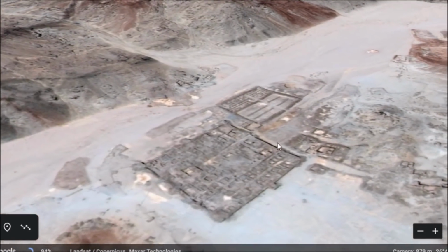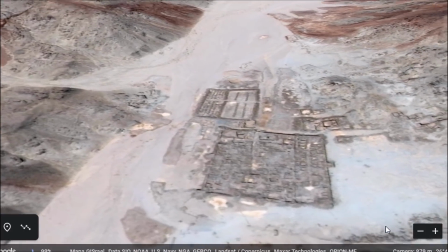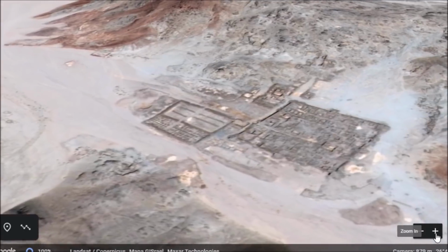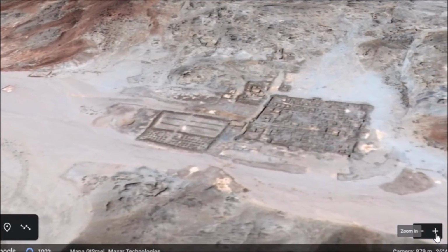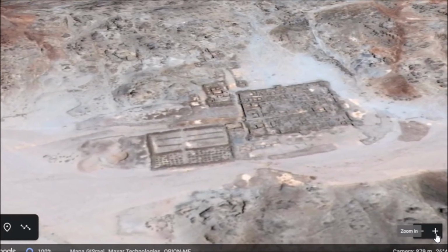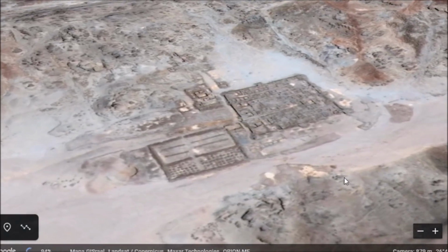A few days ago, I found out what this site was named. It's called Mons Claudianus. It comes from the Roman time, the 1st century. And as soon as I heard it was a granite quarry, I thought about Baalbek being built or added on to by the Romans in that time period. Let's just take a look and read here.